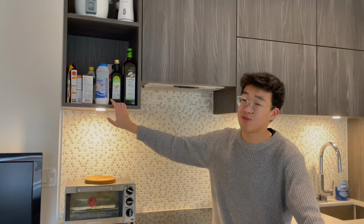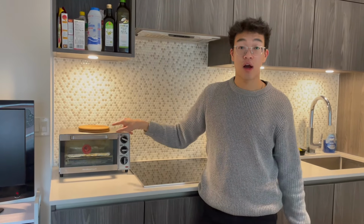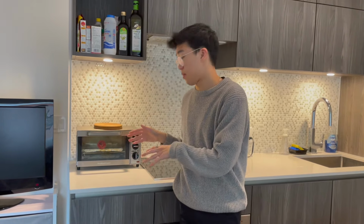We have our seasonings here because we don't like bland food. A little toaster oven. Now, a toaster oven beats a toaster. I'm just saying, if you ever need to get something for your apartment, college apartment, whatever, just get the toaster oven. Forget about the toaster.